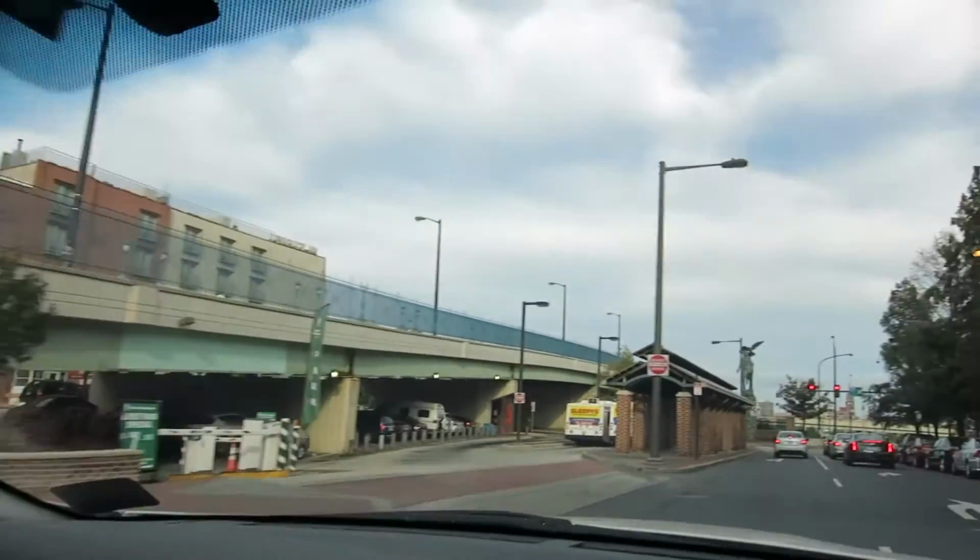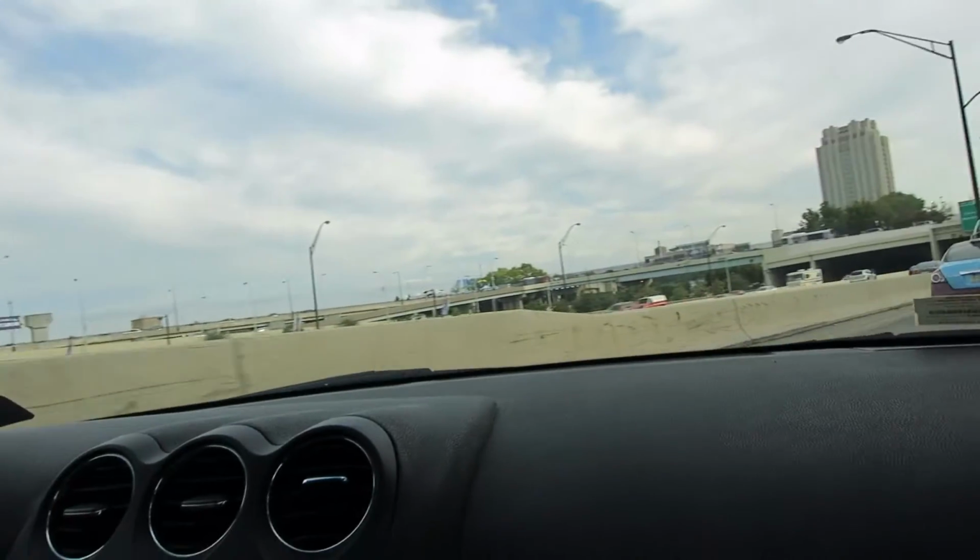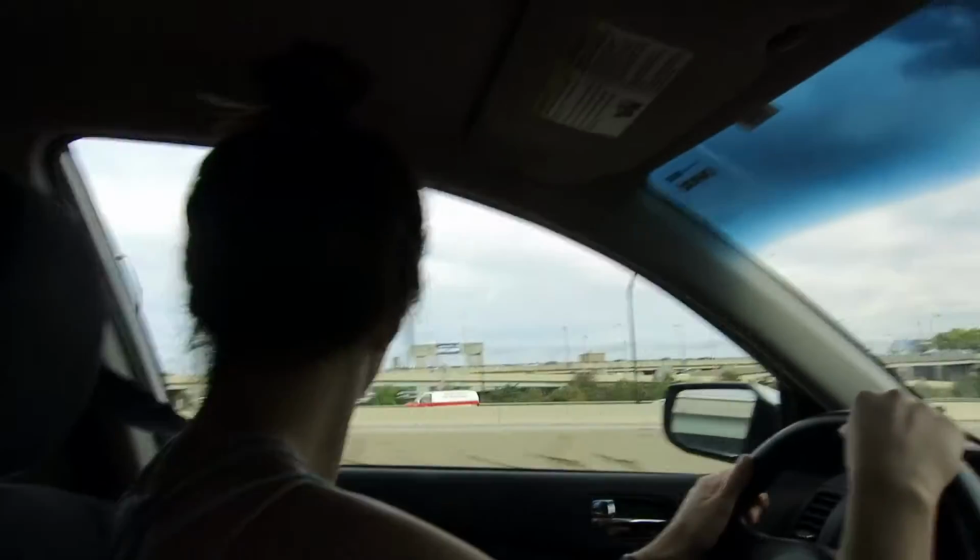Use the left lane to take the I-95 south ramp. Bye Philadelphia! Continue on I-95 south for a half mile.